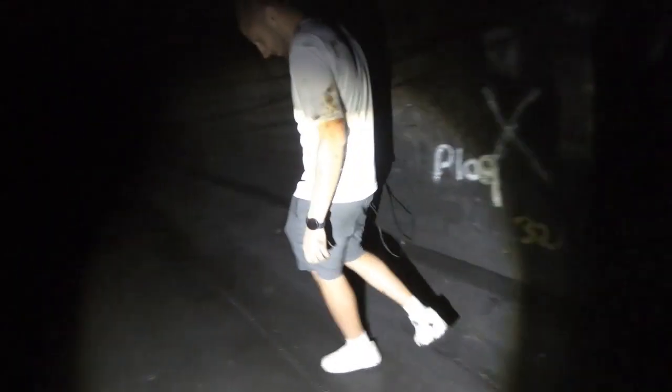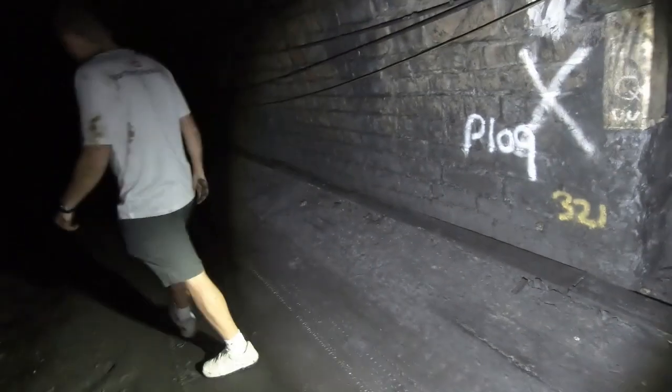Literally just be drainage tunnels for these access tunnels. Oi, what actually were these tunnels though? I've watched the video, I should know what these tunnels were. These aren't just access tunnels, are they? Do you know what I mean? They're definitely all train tunnels, aren't they?